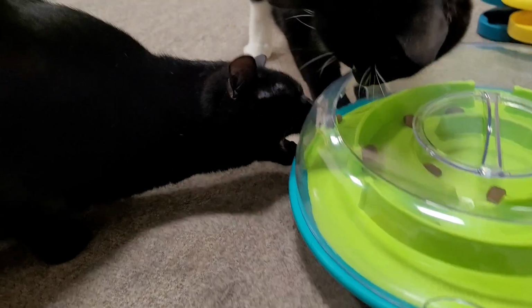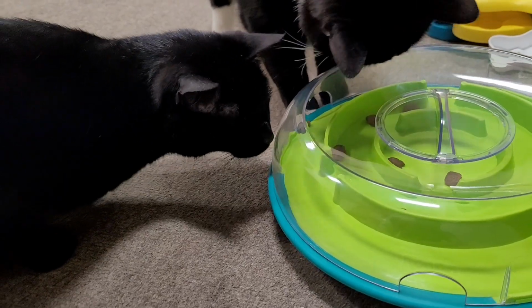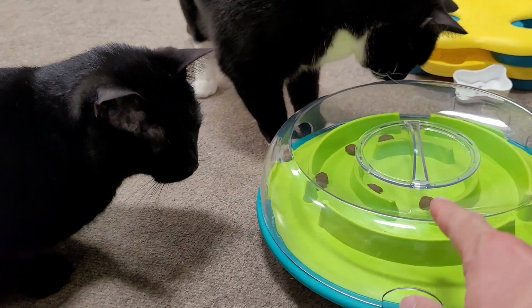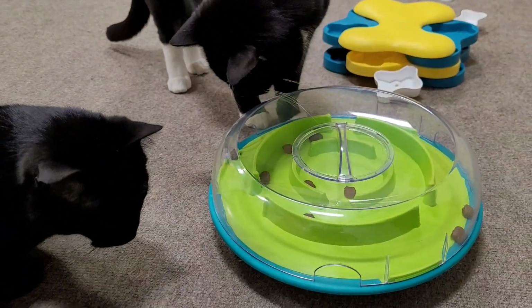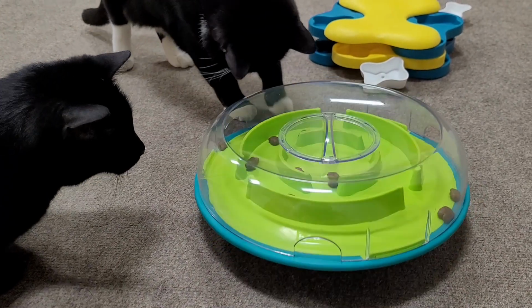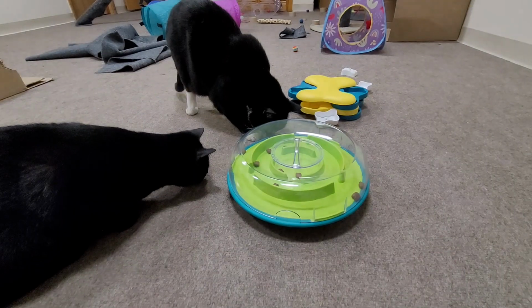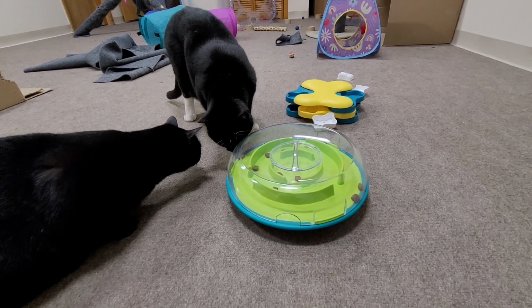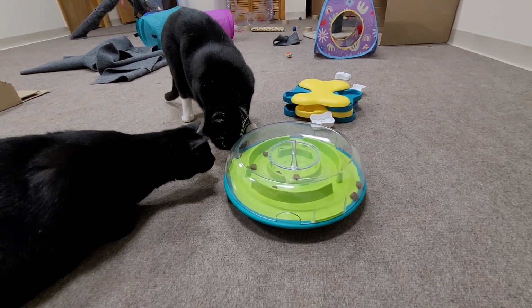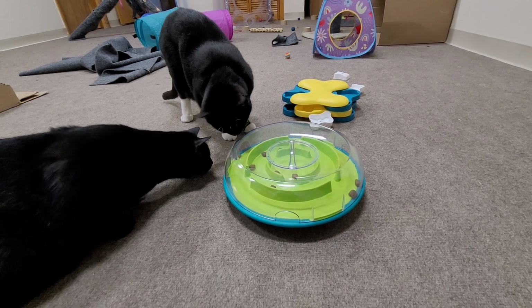No, don't chew on it. Hey. Don't chew on it. Shake it. Shake, shake, shake. This thing's gonna be chewed to bits. Aww.